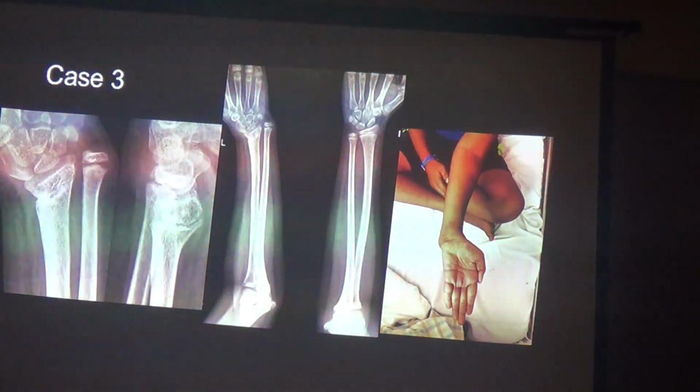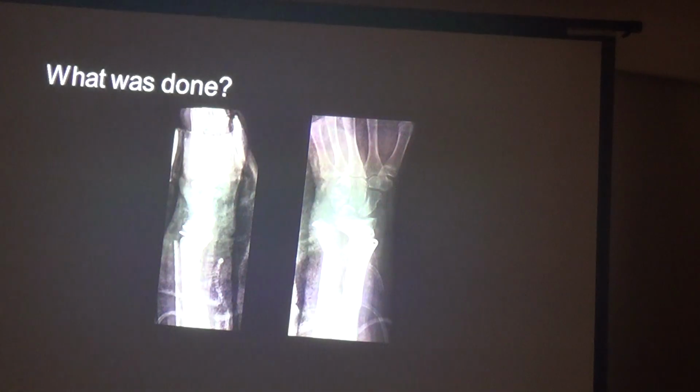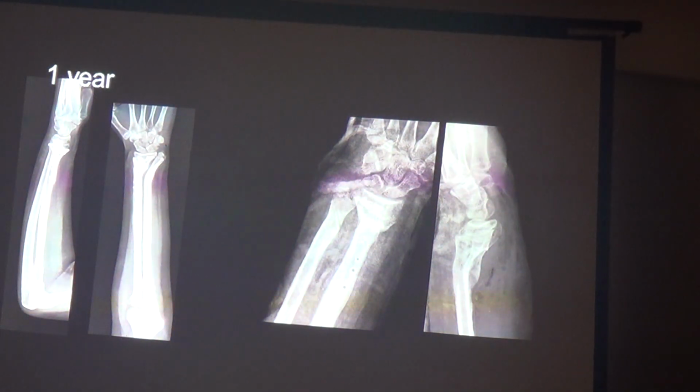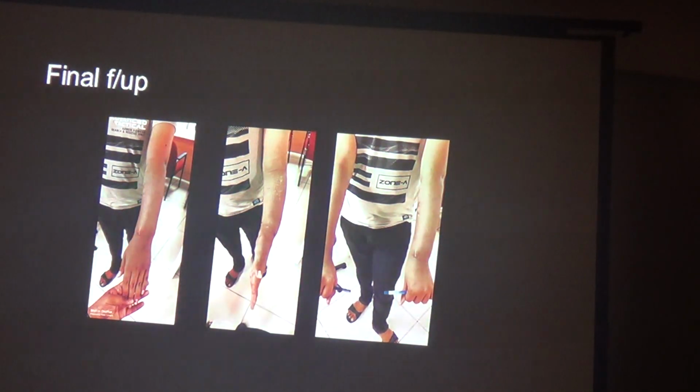Okay, as Karan said, we did this for pronation and supination with a dome osteotomy, shortening, as well as fusion of the distal ulna, because that radius is also reduced, and he is doing quite well. And this is the last follow-up, 1 year, and we removed the implant also. The radius is not growing, the ulna is also not growing. So we hope that in the long run he will be doing good. Okay, thank you.